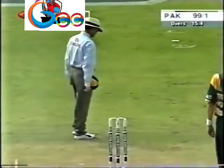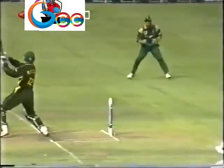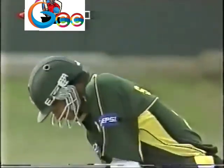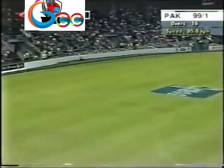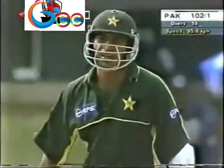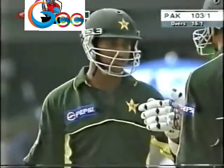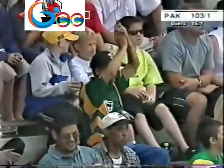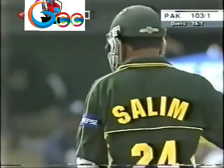Well, the Pakistanis have dealt with everything very harshly. Beautiful square drive. Using his feet down the track, great shot. That's magnificently struck for 4. And that brings up 50 for Elahi. Very, very well played indeed from just 46 deliveries. Well, Elahi, he's been absolutely brilliant today.